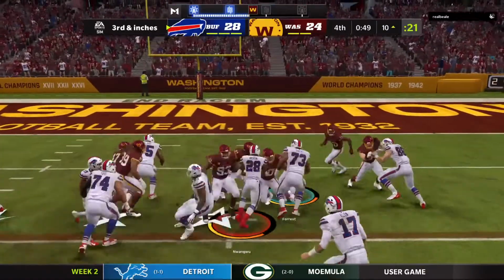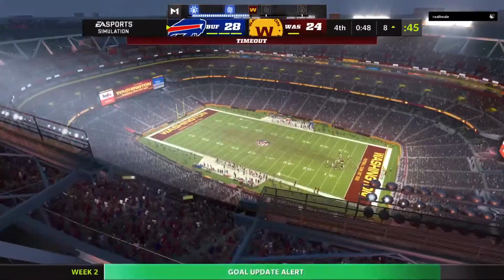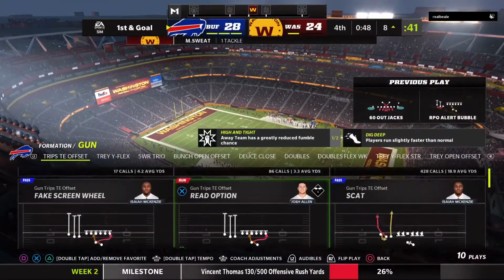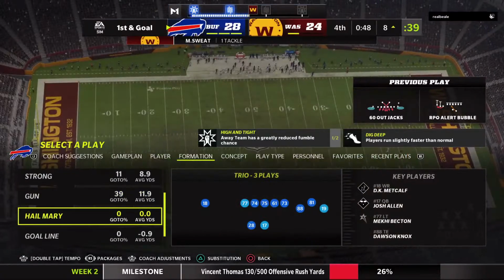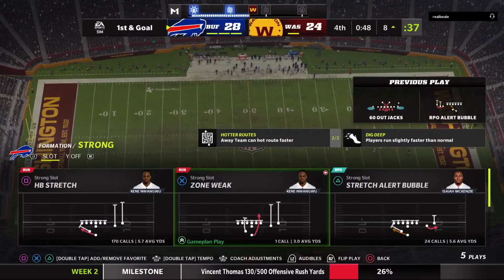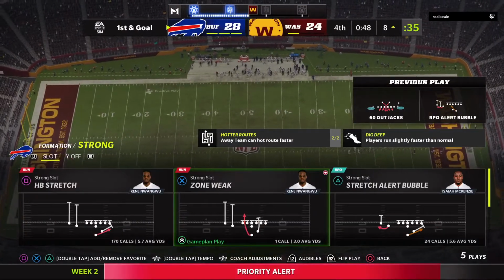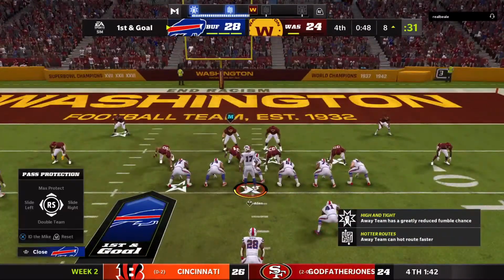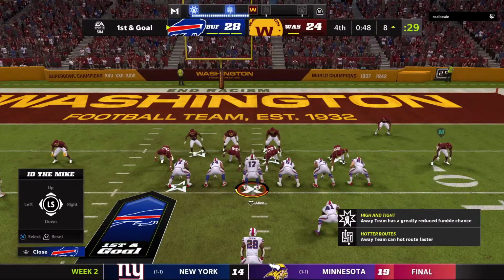Another run now for Nwangu. And he's got the first down as he gets it to the 8. Now Washington going to use the 2nd of their 3 timeouts as they get the stoppage with just under 50 seconds remaining in the 4th. It's 1st and goal, and a late touchdown at this stage could officially salt this one away.